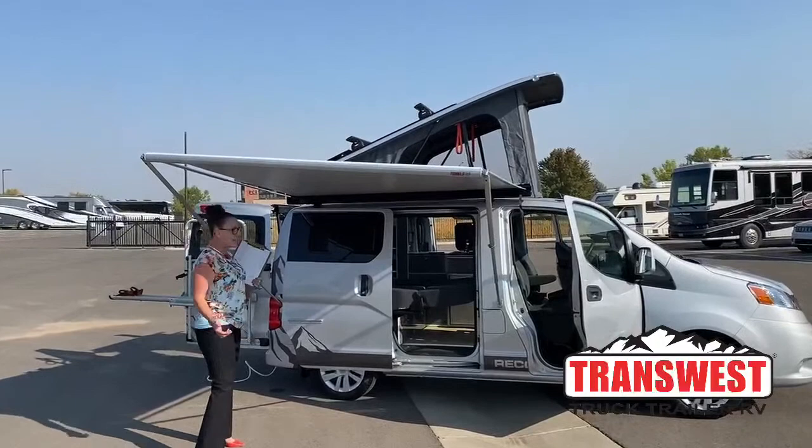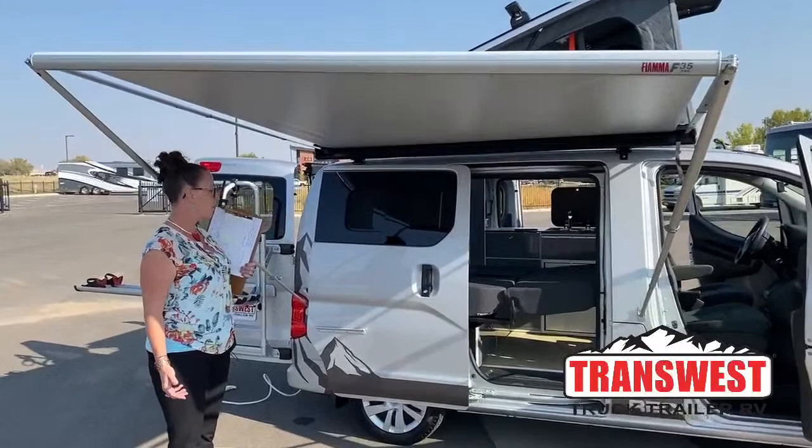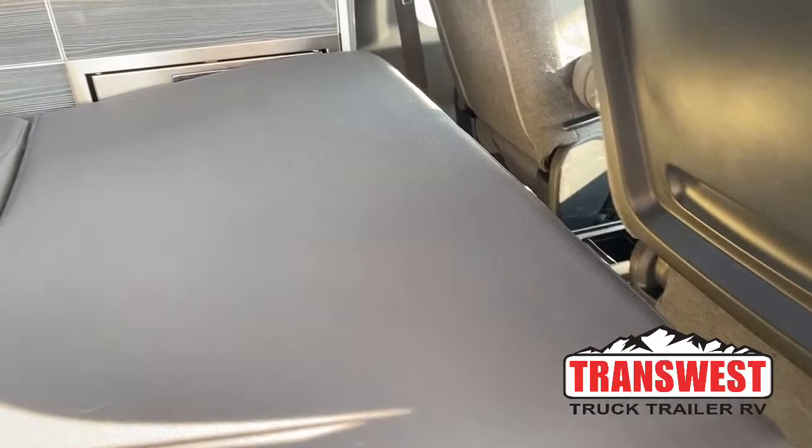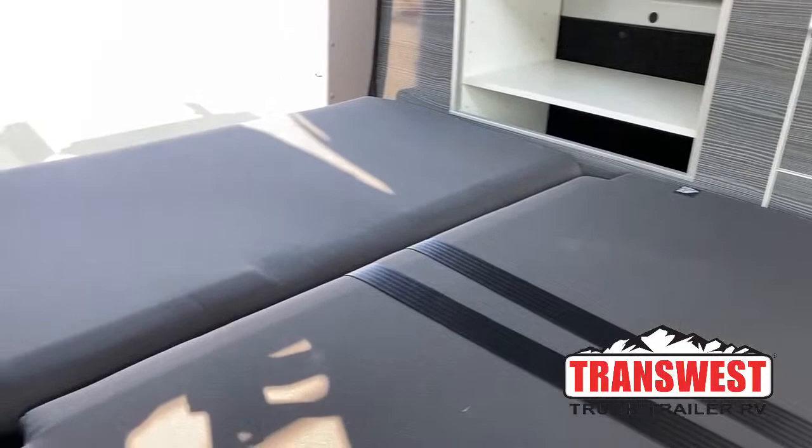And I'd like to show you what it looks like with the downstairs bedroom made. This is a 42 by 72 bed. It can easily hold two adults. And that's not even the pop top.